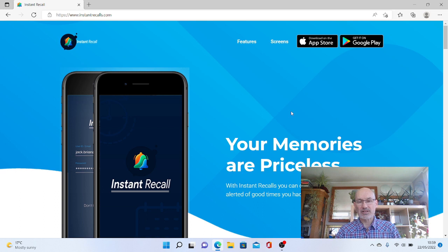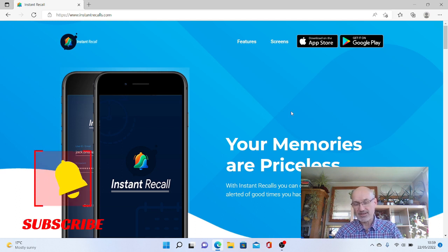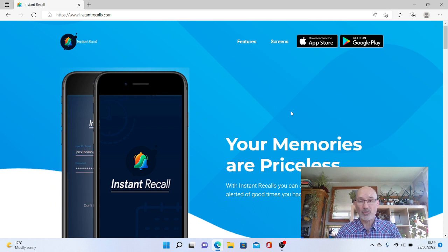And how it works is that you can locate memories and put them into the app. So when you want to recall a certain dinner you had in a certain restaurant, etc., you can go to the app and click on your recent memories and it will bring it up for you. Now, how it's all going to work, we'll show you once we're inside the app, of how you're going to earn money.